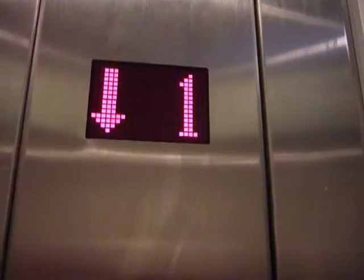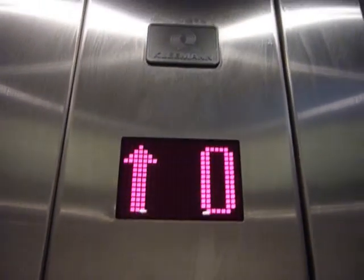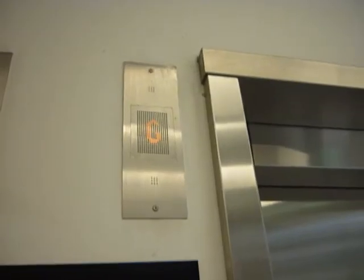It's an MRL and it was installed in 2015. What a weird floor. I like that chime, but the voice is very depressed. Doors. Now it's ground. And the doors will open. I think they will open. Yes, they do. Oh, lift. And then I enter the lift all the way up to 4.